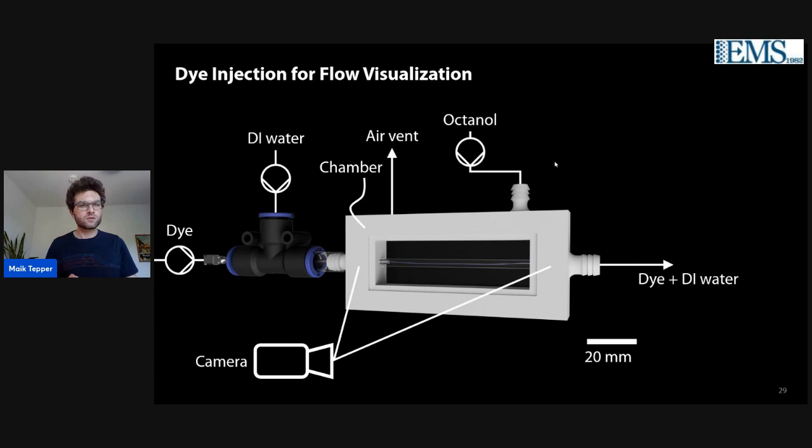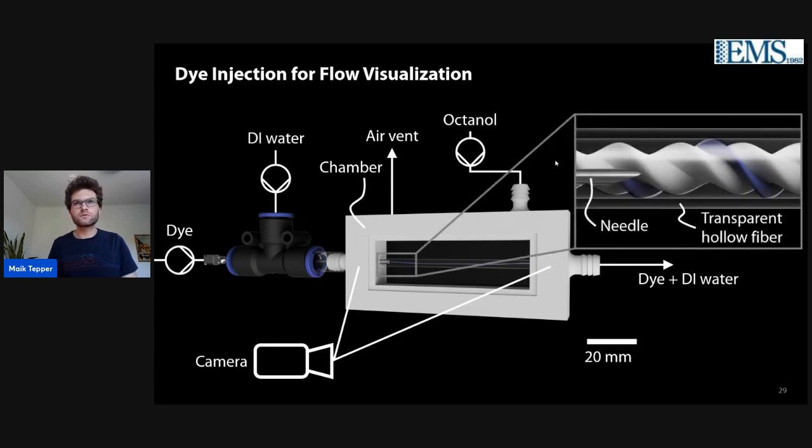So meaning, in terms of experimental design, we introduced this membrane into this chamber here where we have a window, and then into the membrane, we introduce a DI water flow as a background liquid flow, but also we introduce the dye as a tracer with a needle on the inside of this fiber. So what we now then want to investigate with the camera is that when we introduce structures into our hollow fiber, we want to see the influence of this microstructure on the manipulation of fluid flow.